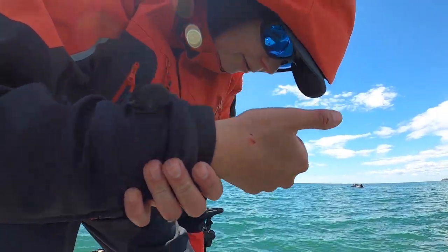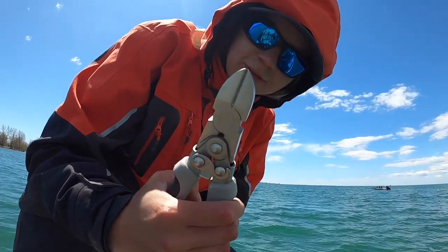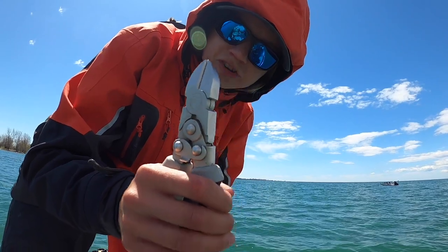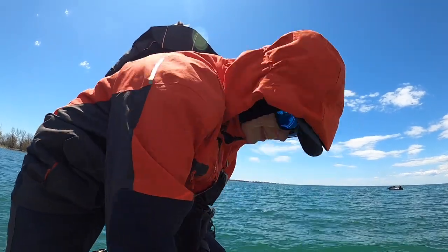Look at that, we got it out. Always carry a good set of wire cutters with you. These will go through pike hooks. So I took the bait off, we split the hook, I pushed the barb through my skin, and I cut the barb off and pulled it right back out. So that was very fun.